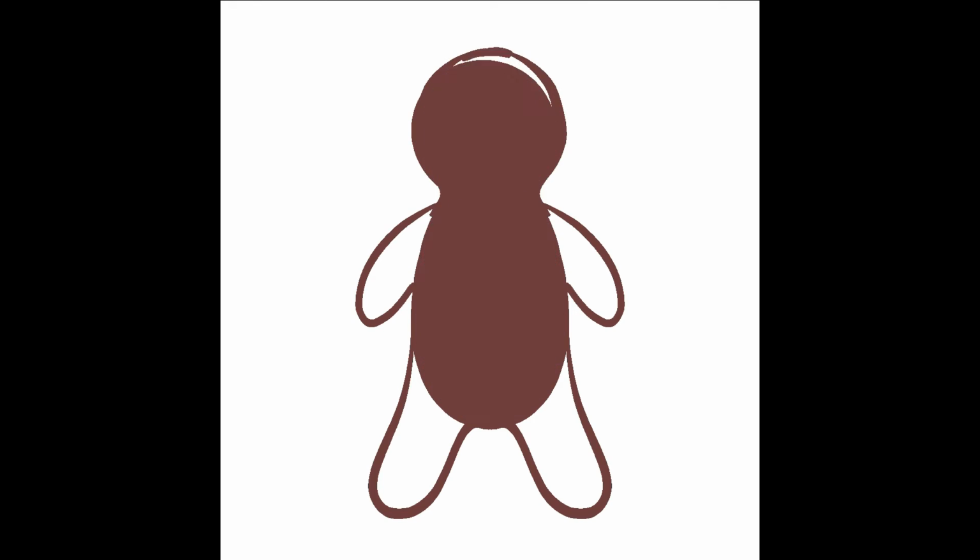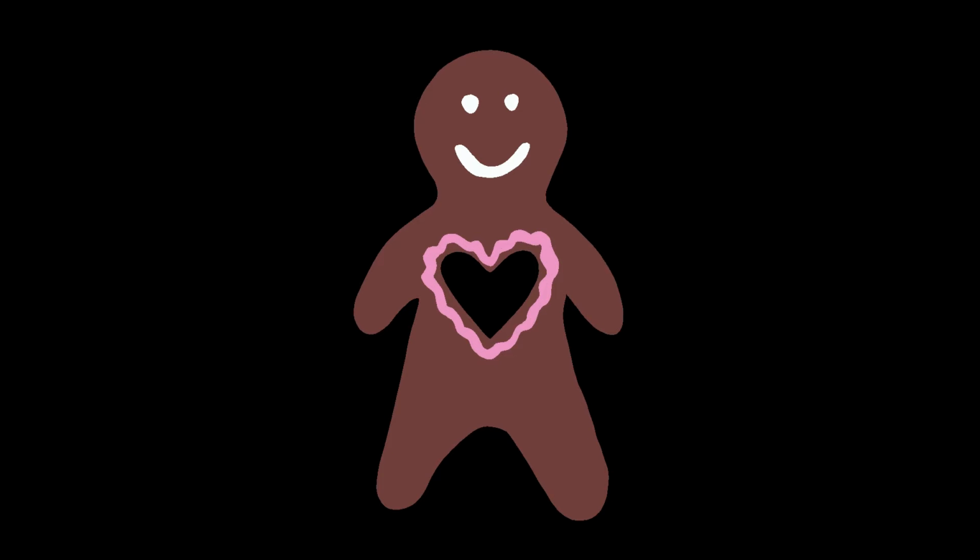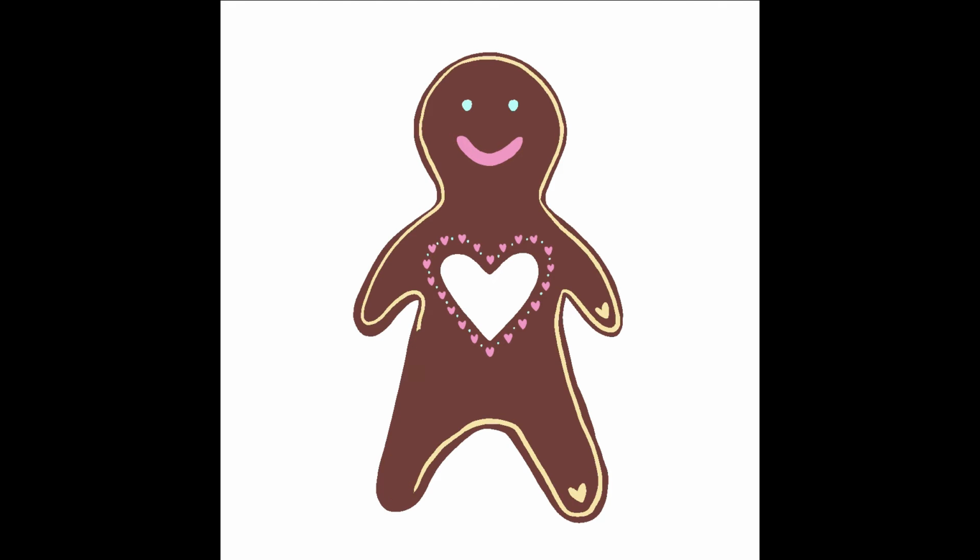So for this gingerbread man, I was actually inspired by the gingerbread man designs that I did in my Christmas video. Again, it's the Christmas shrinky dink video. I made some gingerbread man earrings. I thought it was really cute. I loved the way it turned out. That's why I decided to revisit the concept, but instead make it for Valentine's Day.